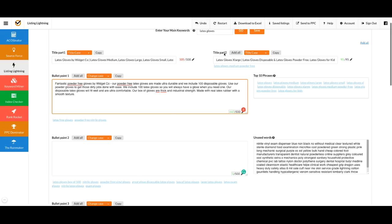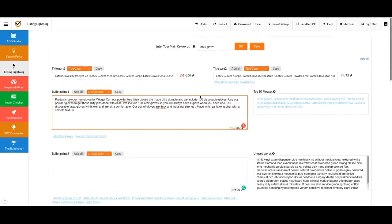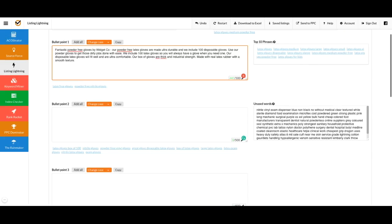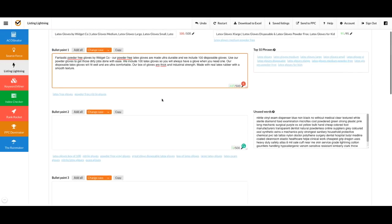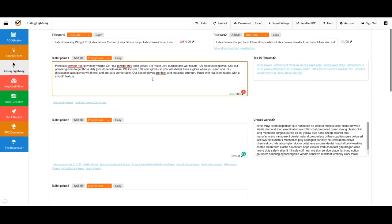Now, in the case of the title, the bullet points, the description, and the back end, for the bullet points, my recommendation is to use at least 400 characters. I try to fill it up absolutely to the top, use as many phrases as possible. A lot of people say that won't index then, but in my case, I have not seen that. I've seen all my phrases get indexed. And I've also seen that because this builds such a relevant listing, Amazon's more likely to index for most of these phrases. So we just keep continuing to build this listing here.